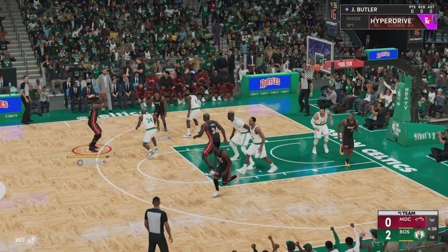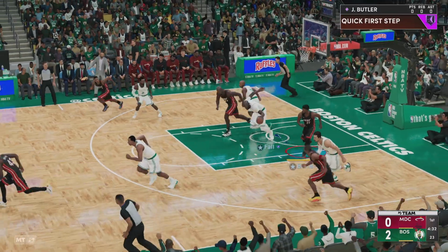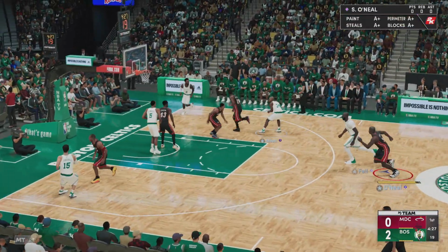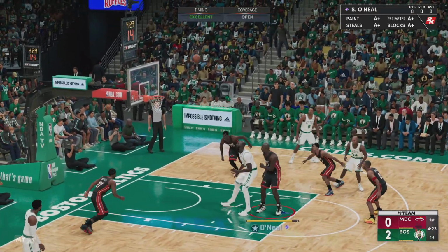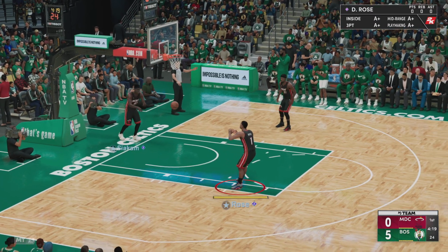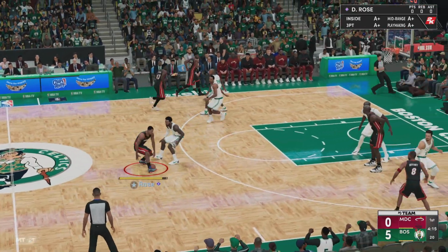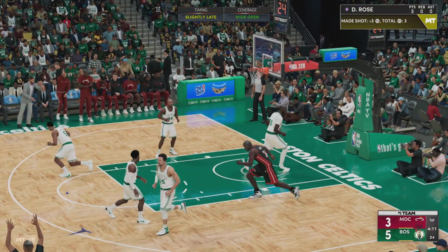Rose against Wall. Here's Butler driving inside. Allen outside. And here's Turkoglu from the arc. Gets the three-pointer to fall. And they don't want to get in a habit of giving him open looks from three. First quarter still, but not who you want to leave open. Wasted no time on that one.